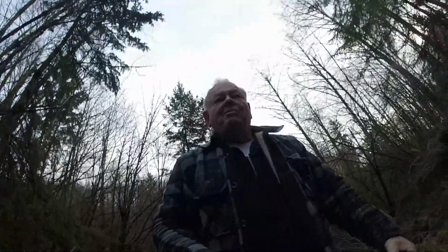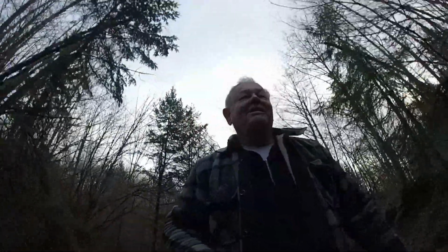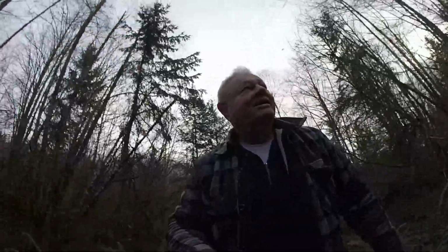Today I'm walking around to check out the damage from the latest storms. We've had a lot of wind, snow, ice, and lots of rain. And the rain has soaked the ground and caused several trees to go over, lots of branches down from the wind.